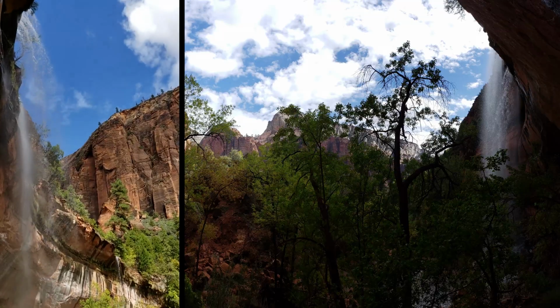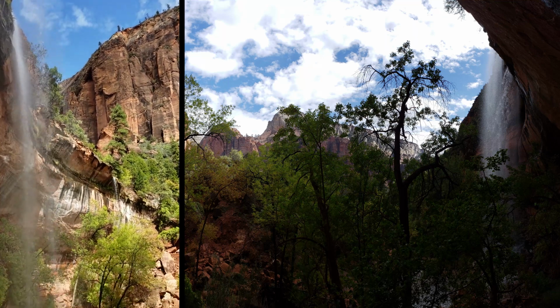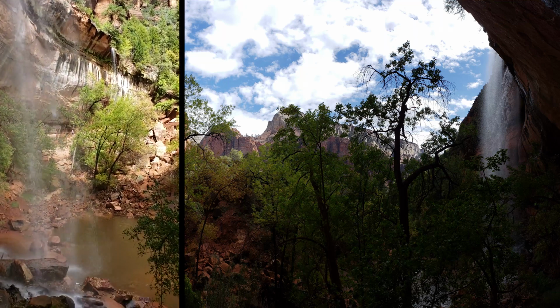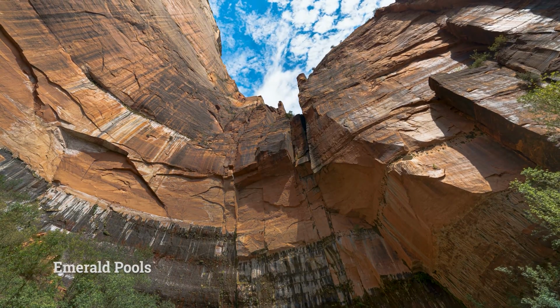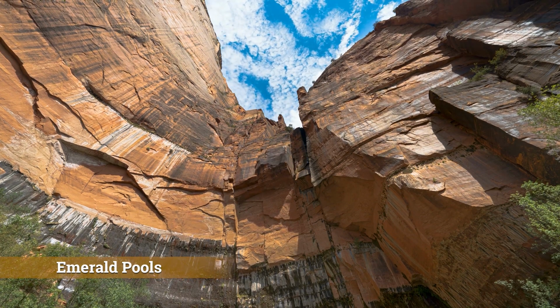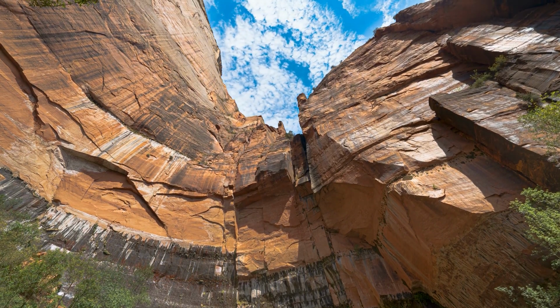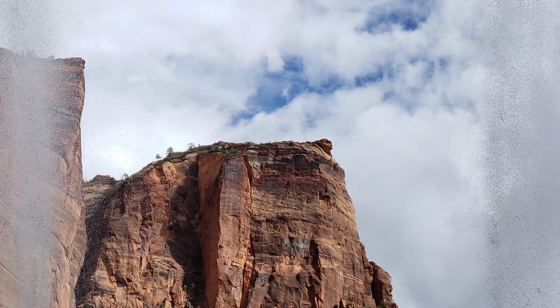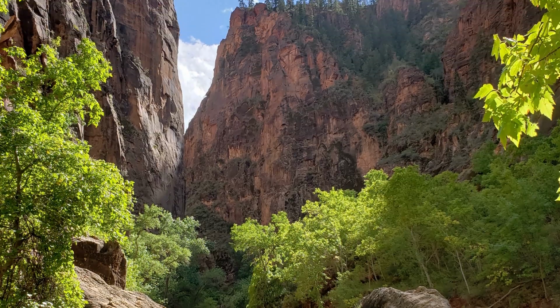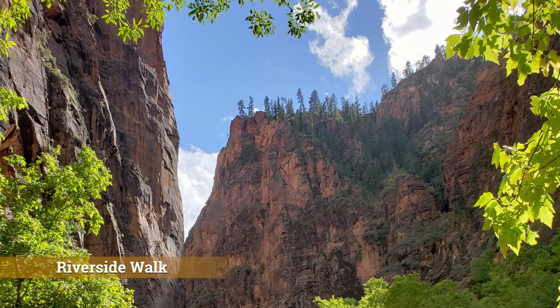For everyone else, consider dedicating around 4 hours to the Emerald Pools Trail. Start at the Zion Lodge and wrap up around the Angel's Landing trailhead. The 4 hours includes the additional 2-hour hike to the Upper Falls, which has a moderate difficulty rating. Both of these pools offer beautiful waterfalls. Once finished, take the shuttle to the Temple of Sinawava to do the Riverside Walk.